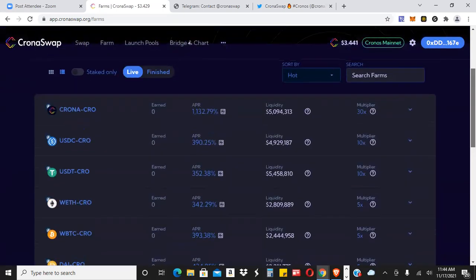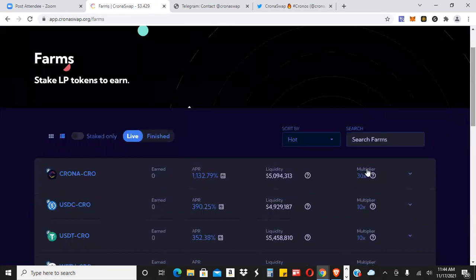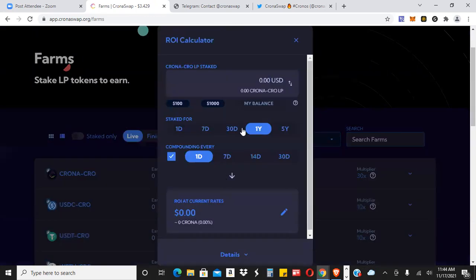So you can see here what they have. Now, what's cool about this is they do have a calculator. Some of these other platforms have calculators too. This is not unique to them, but here you can actually play with the numbers. For example, if you put in $1,000 in the Crow farm, and let's say you leave it in there for a year. I'm not saying you should do that. Of course, I'm just giving you an example. If you leave it there for a year, and let's say you compound once a day, you can see here that $1,000 will turn into $69 million.